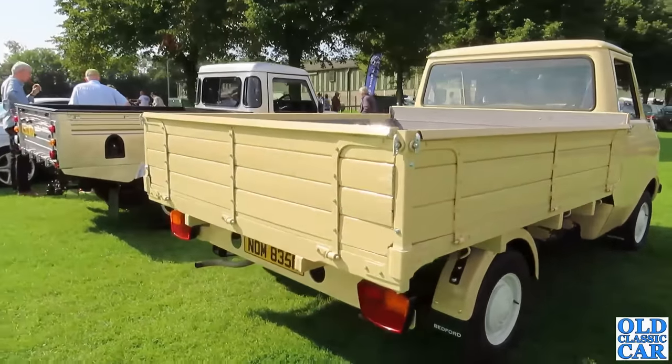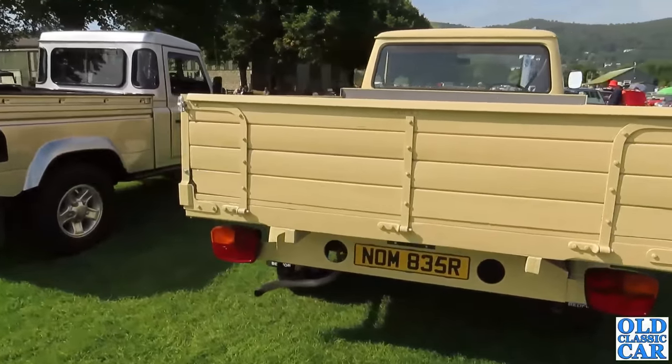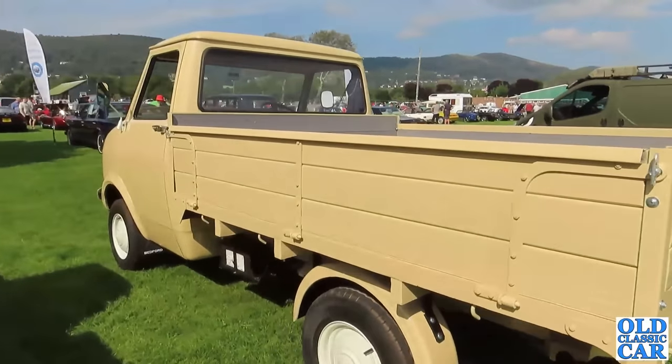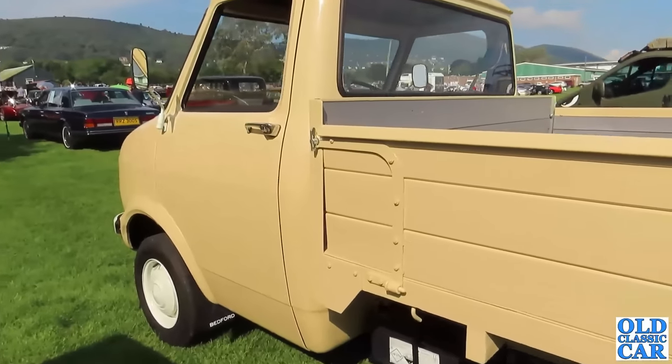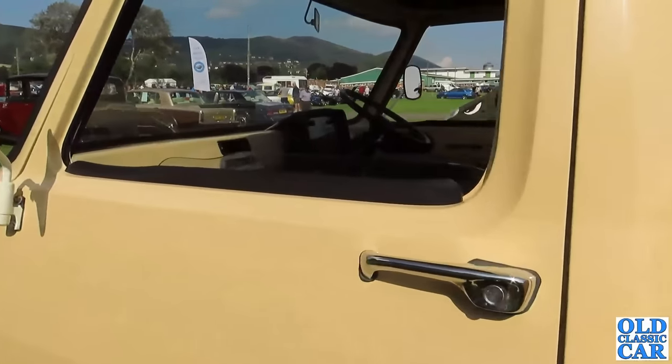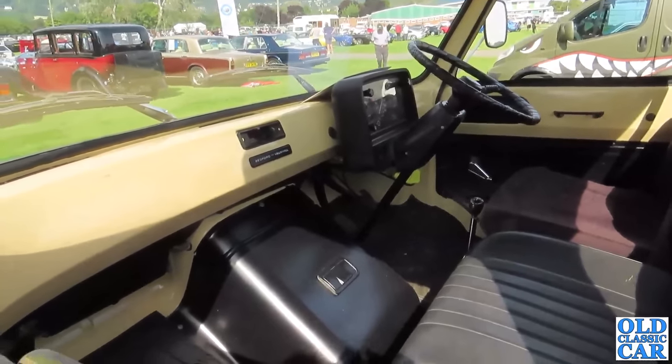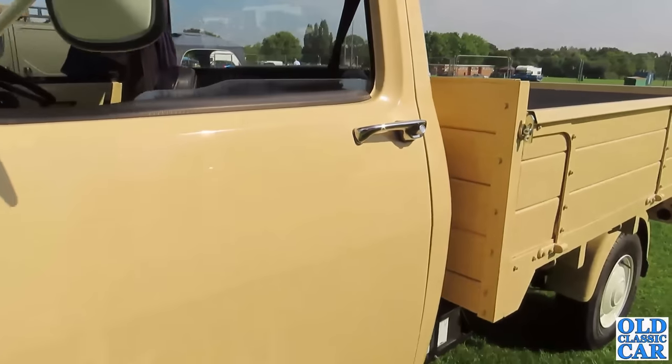Most of the CFs that we seem to see around at shows now are campers. They tend to get looked after a lot better than working vehicles, vans and pickup trucks and so on. They always tend to get hammered and driven into the ground. Yeah, how neat is that? Ooh, I like that.